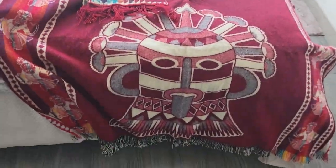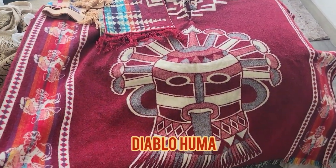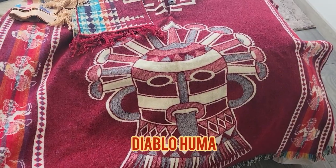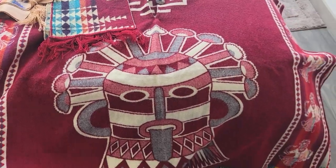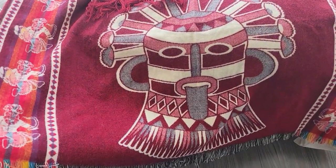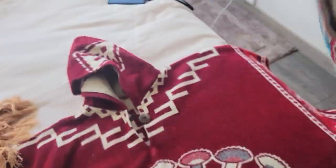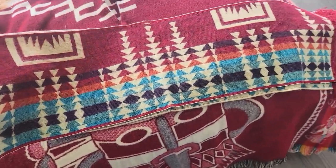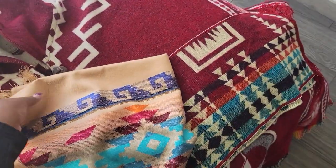Alright, so I'm back from my tour. I'm in my apartment. And the poncho I got, I love the face that they have on it. I gotta figure out what this is exactly. My tour guide told me, but I gotta look it up myself. It's beautiful. It was $28. And this scarf was $3. And then I think this was $5. Yeah, this was $5.